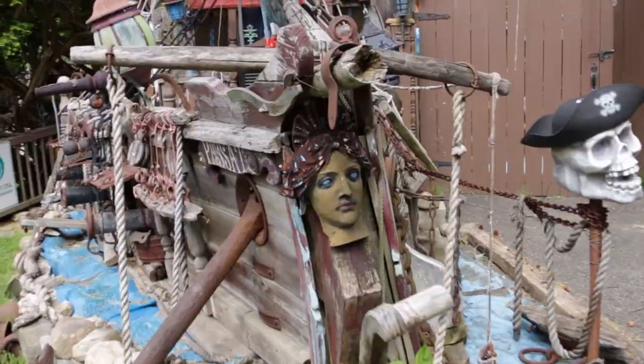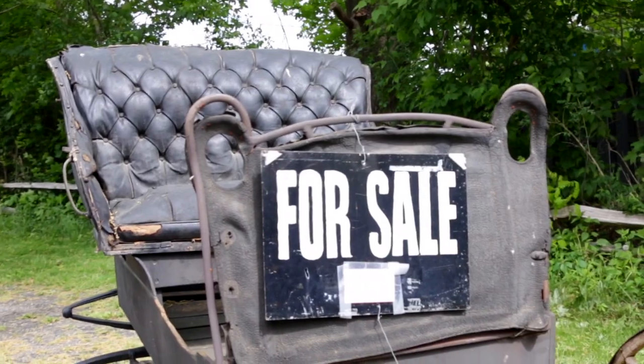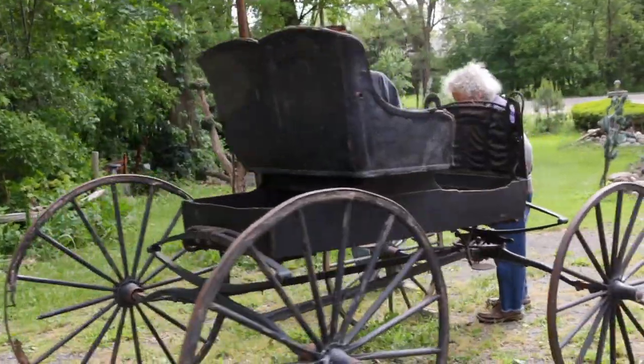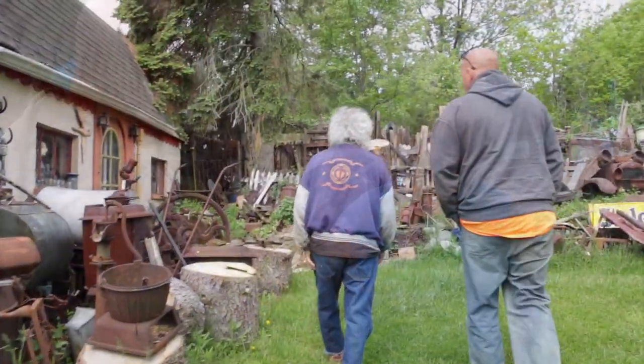So there's an artist of the non-conventional variety who lives in a town near us that Al met years ago when he was driving down the road and saw a wagon for sale. Well, he stopped in, he saw Alex Attard, he bought the wagon from him, and that has started a lifelong friendship between Al and Alex.